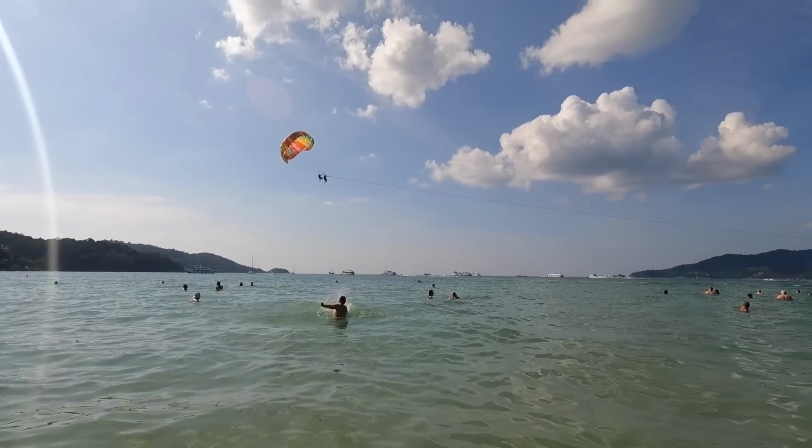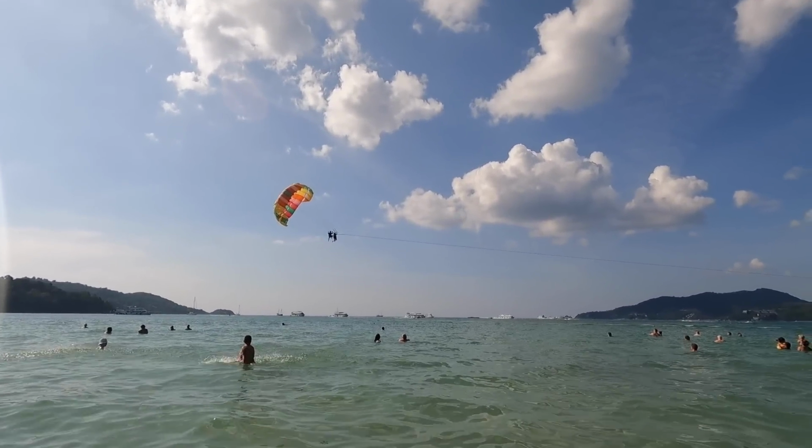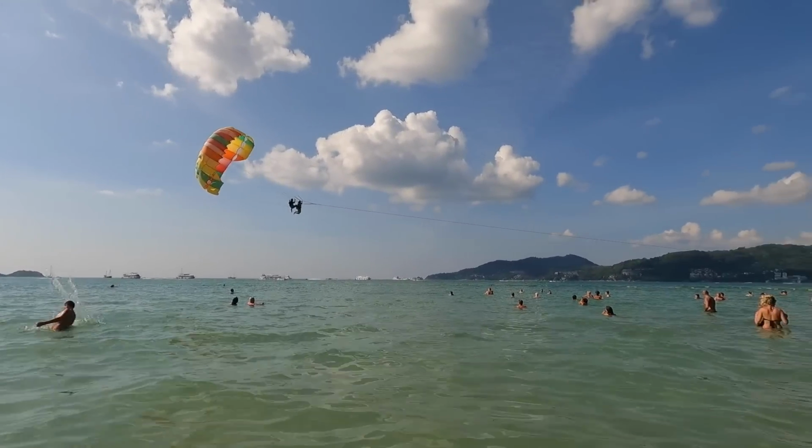It's nice though, isn't it? Yeah, it's a lot of people, but at the same time it's not like crazy parties, at least not here. So it's not too loud. Because this place is known for its partying, I think. Patong. Yeah, I think at night it gets wild. Check it out. They're coming over us. Oh, it looks like it's going down.